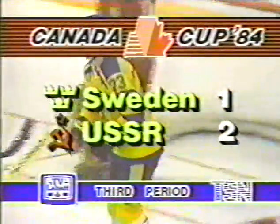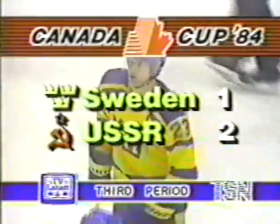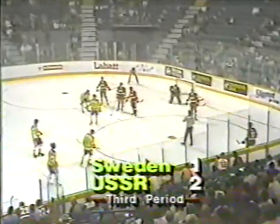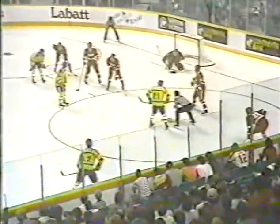Sweden only down by 1 goal. We're in the third period. Squeezed along the boards. Thomas Gradin took his man out, and it's held for a faceoff. With 17:54 remaining, the USSR 2, Sweden 1 in the Canada Cup. 2-1, the USSR leading Sweden. We're in the third period. Face-off to the left of Vladimir Myshkin.